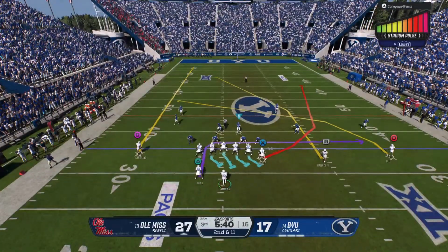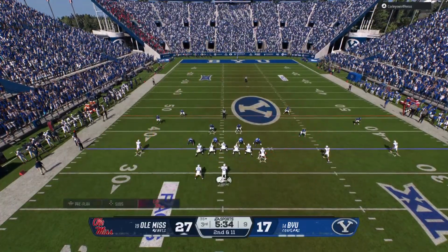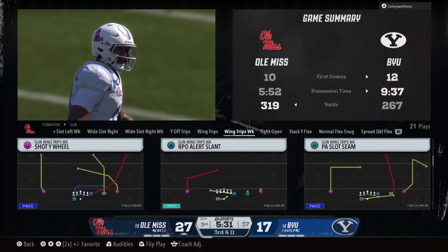Not much done on that first play of the drive. It's 2nd and 11. Making side adjustments here. Through the air, it's Simmons. He let that thing fly quickly, but he couldn't make the connection.